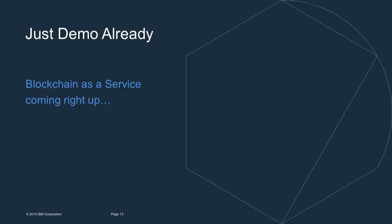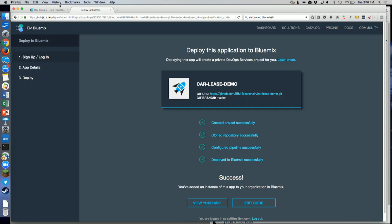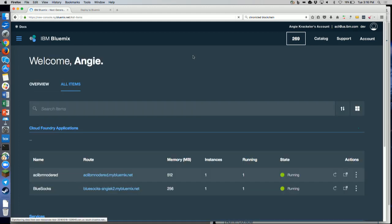All right, just demo already, I'll shut up now. Okay. So as you can see, while I was talking, the code was deploying for me. And what I'm in right now is actually the Bluemix dashboard. So anybody, any developer in the room, you can go to Bluemix right now, sign up for a free 30-day trial, and you can start deploying blockchains all over the place if you want to.